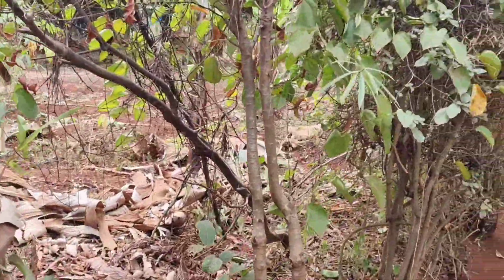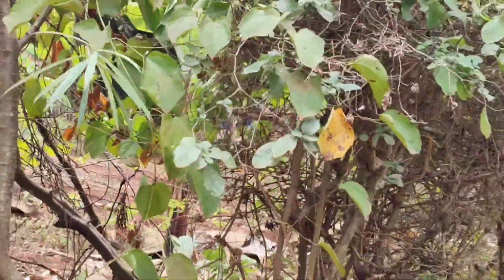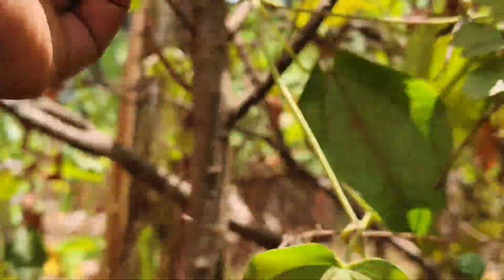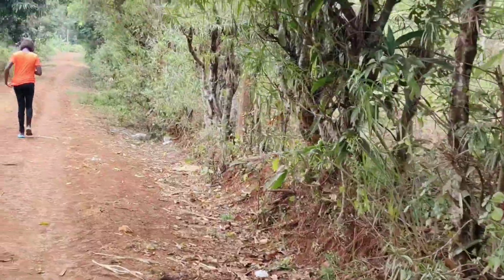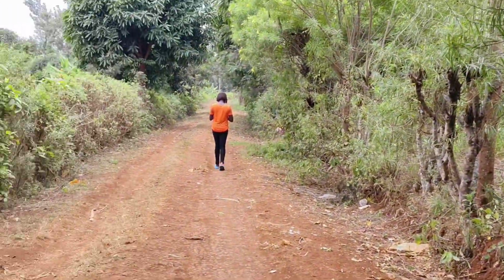Now a yam also can make a very good fence. Look at this. This fence, like this, this one is for a yam. It is attaching itself to a live fence. So guys, we are just walking around.